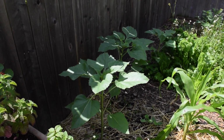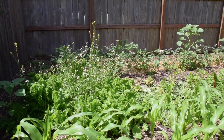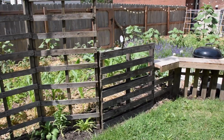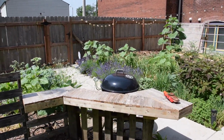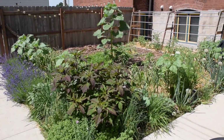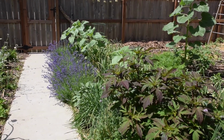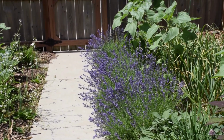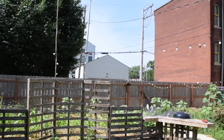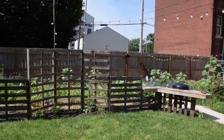We got some more sunflowers over here. Currently in the shade of the fence. It's not quite noon. So that's the backyard. It's looking pretty good. It's a really nice time of year, but it's about to be even prettier. Things are starting to bloom. Things are starting to get really big. I've also strung up some lights, so we've got good coverage on backyard barbecues.